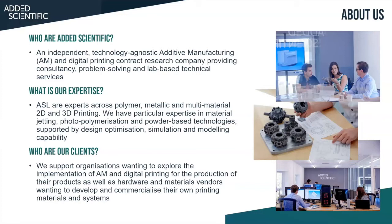Of the 7 different categories of AM technology defined by ASTM, the only one we exclude is sheet lamination, but we cover the rest of the AM technologies. Material-wise, we have experience in metals, polymers, nanoparticles and composites in different AM processes. We also have a design and computational team to support our simulation and modeling activities.